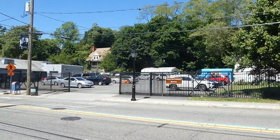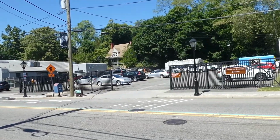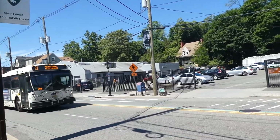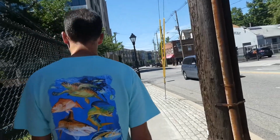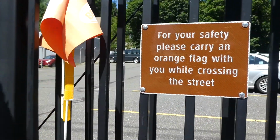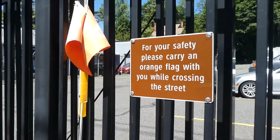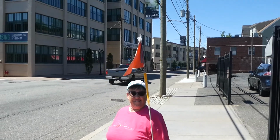There's a crosswalk. Kind of a busy street, but they do have a crosswalk. Let me hold one. The crosswalk is so busy, you're supposed to carry an orange flag as you cross the street, so people will see you.